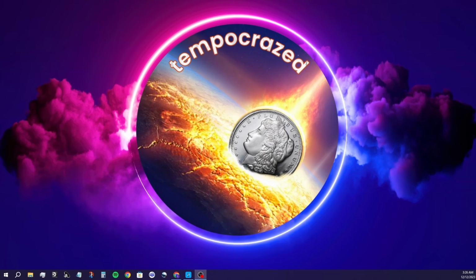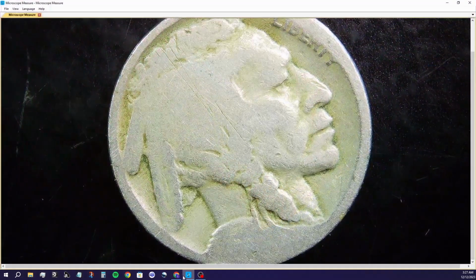So I guess we'll get started here. I've got a coin under the scope ready to go.